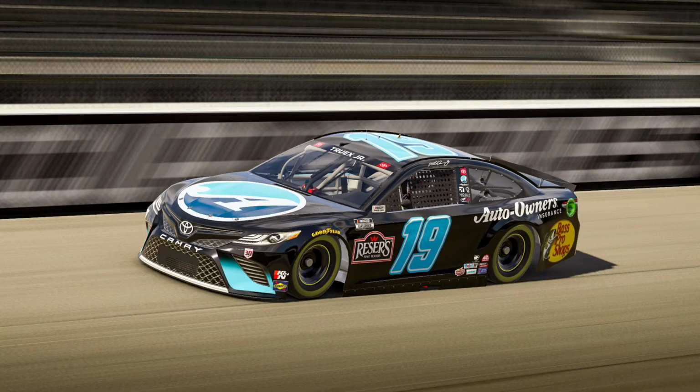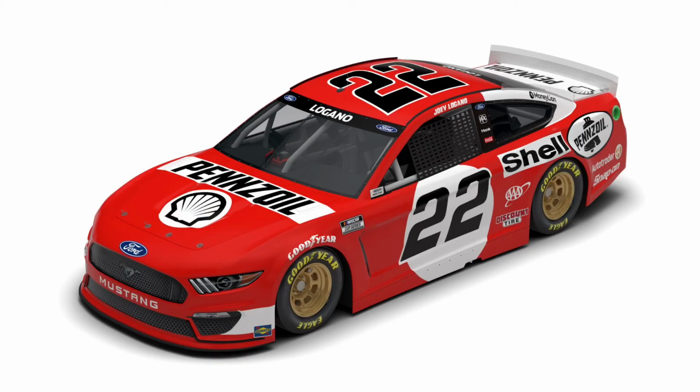Up next is Martin Truex Jr.'s throwback, if you want to call it that, to Furniture Row Racing. They literally just changed the base paint, and that's it. 0 out of 10. Up next is Joey Logano's throwback to Mario Andretti.